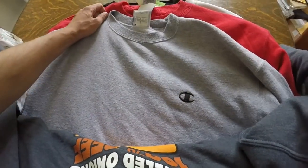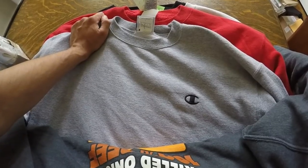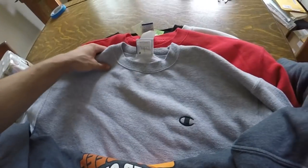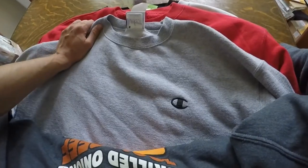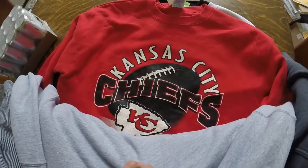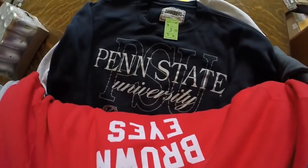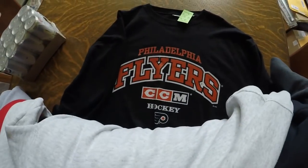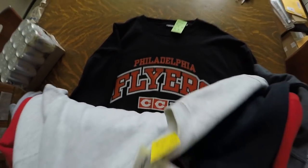These are a newer Champion sweatshirt. I did want to try it out. I saw a lot of people on Instagram selling these, so I figured maybe I'll try selling these. And I come across them so often that I'm going to try them and see if I can get 10, 12 bucks out of them. This was only $2.50, so if I make $7.50 or $10, I think it'll be worth it to pick them up in the long run. Kansas City Chiefs, Penn State, we have a Walt Disney World, and lastly, a Philadelphia Flyers CCM hockey sweatshirt.